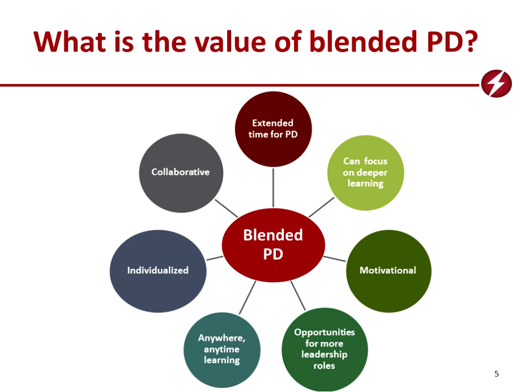It's individualized. It allows the teacher who is maybe new to a particular topic to drill down more fully on that topic, and it allows the individual who's more proficient in a particular area to move ahead at their own pace.